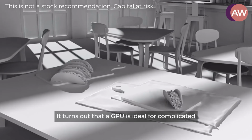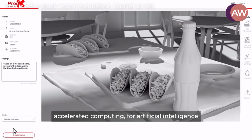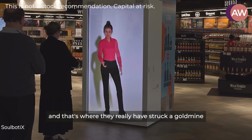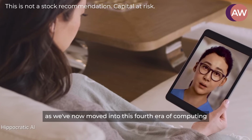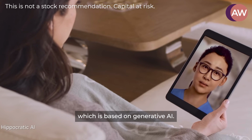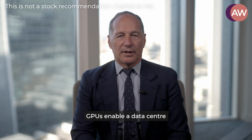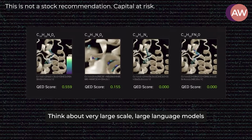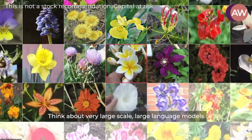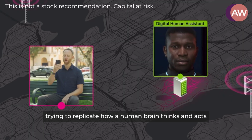It turns out that a GPU is ideal for complicated accelerated computing for artificial intelligence. And that's where they really have struck a gold mine as we've now moved into this fourth era of computing, which is based on generative AI. GPUs enable a data center to really go to the next level of computing. Think about very large scale, large language models with millions and millions of computations, trying to replicate how a human brain thinks and acts.